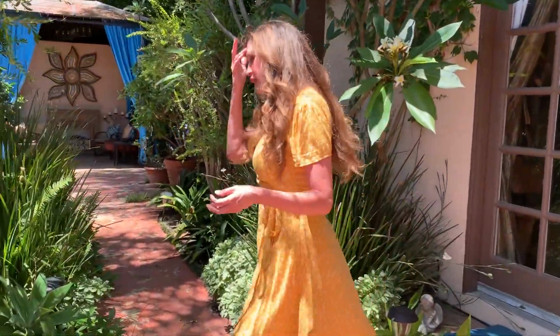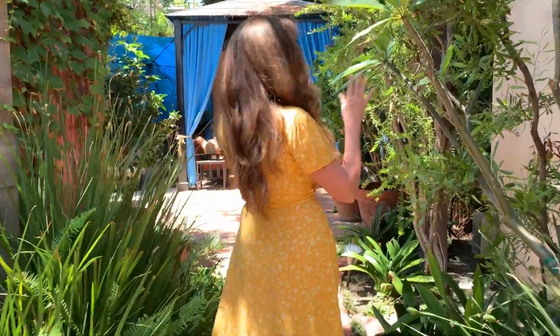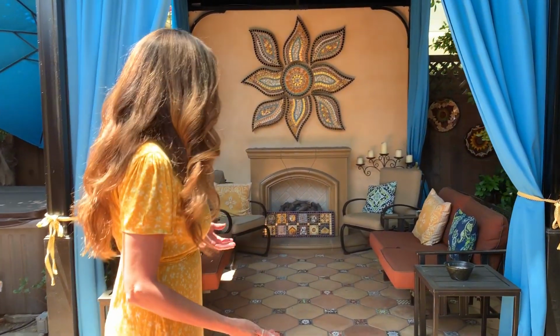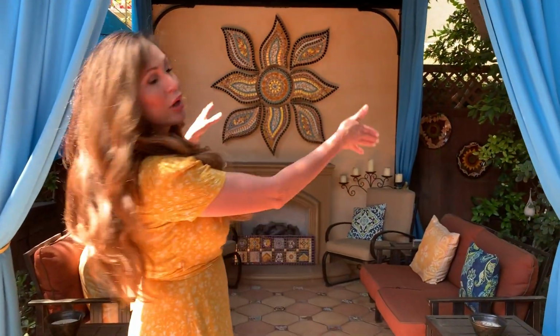So this part of the house is probably what I'm the most proud of, because when I first moved here, this garden was really old and run down, and it had an old pergola over here with an old kind of fire pit that was broken and damaged. So I tore all that down and out, and what I built here is what I call my Mosaic Gazebo. And it is quite literally a gazebo with mosaics in it that I created.